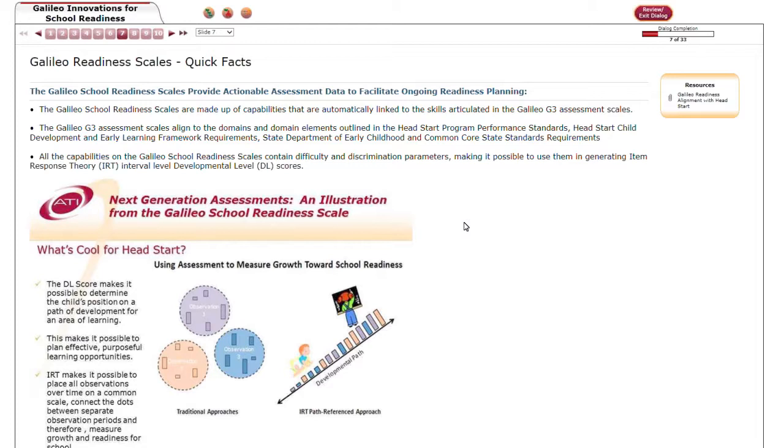Those readiness scales are built out of the Galileo G3 assessment scales and automatically linked to them. As I mentioned earlier, they cover all the domains and domain elements in the Head Start Performance Standards, State Department of Early Childhood, and Common Core state standards.